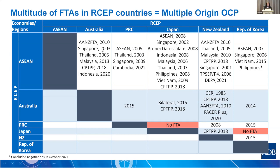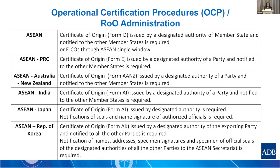But many agreements can be a good thing because it facilitates trade, it makes trade freer. But at the same time, it generates overlapping rules, and also a multitude of different operational certification procedures, which firms, companies and operators have to deal with on a daily basis. And this can be, in fact, quite complex. And this is something we want to discuss today. Here we look just at a few examples of these operational certification procedures, or what we also sometimes call rules of origin administration.